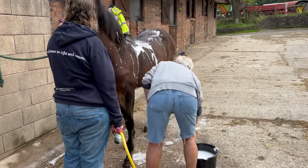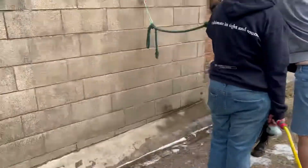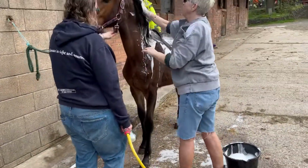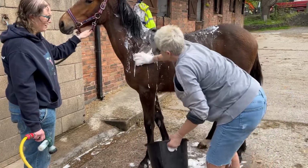So we've got a sponge that... Are you using the black sponge, Philippa, or just a normal one? You're just using a normal sponge, but we have got a black sponge down there that will bring the hair out. But she is a good girl. Just very quick because that is still Seth neighing for her.